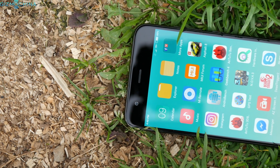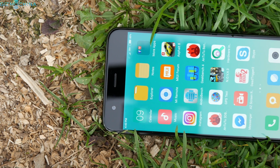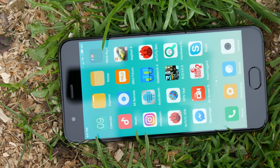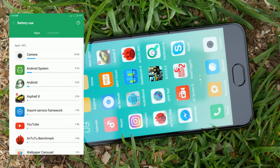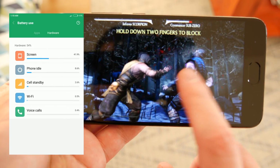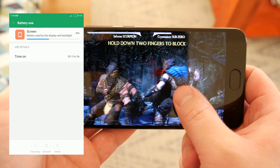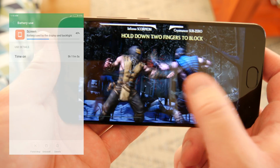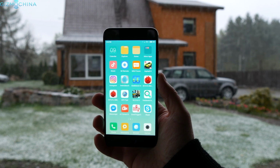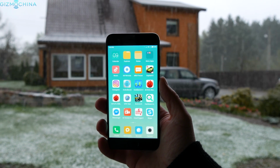The Xiaomi Mi 6 ships with a 3350 mAh battery that performs great. I use my phone very intensively for taking a lot of pictures and shooting a lot of 4K video, running benchmarks, installing a lot of apps and so on, and I still managed to get over 5 hours of screen on time. If you use the device just for the basic stuff, you should be able to get 6 or even 7 hours of SOT.